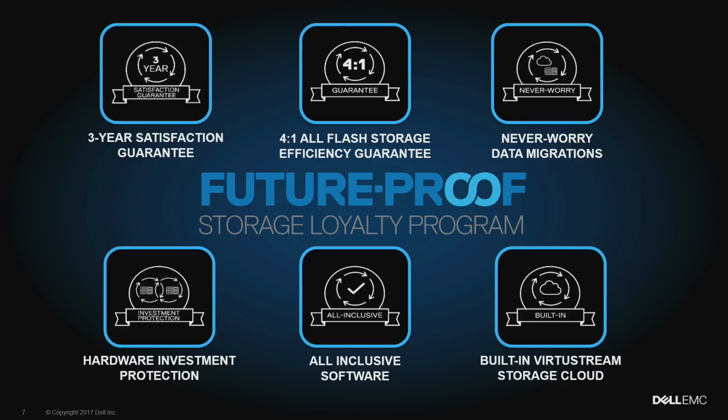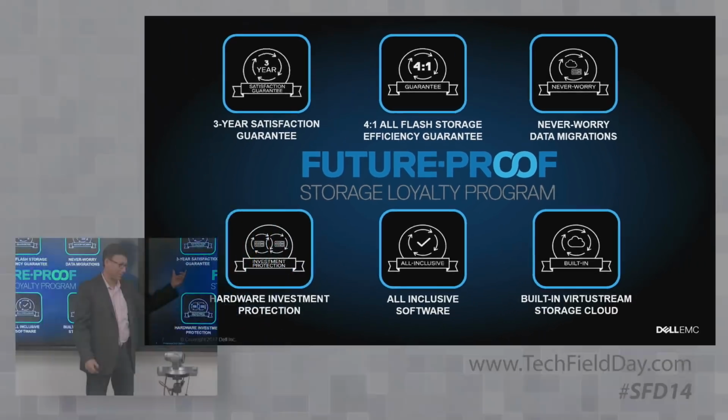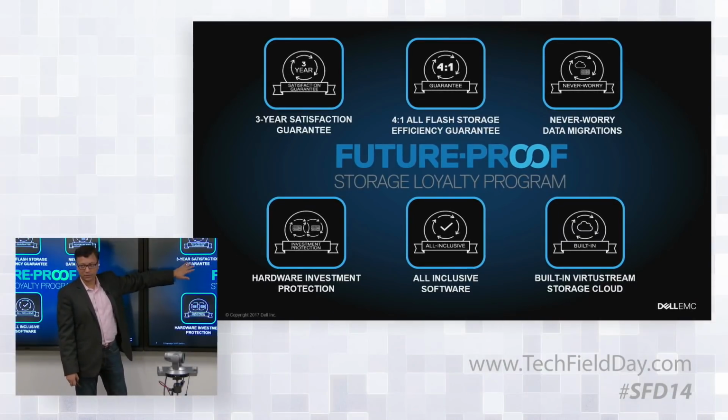The first one is a 3-year satisfaction guarantee. The important thing I want to highlight is the 3-year part. No one in the industry today does a 3-year satisfaction guarantee. If the product doesn't meet the specs that we say it should, then we will either fix it, repair it, or if none of those things work, we'll give you money back.